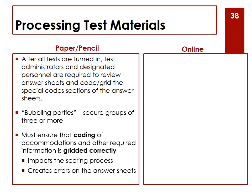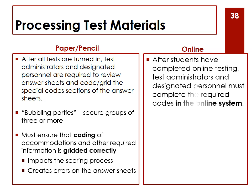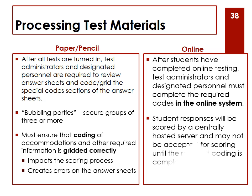Pay attention to columns and lines. Make sure that all the required information is provided. If this is not done, your test coordinators are held up when the answer sheets are scanned and errors start popping up. This creates a delay in the release of your test scores, and it doesn't make your test coordinator or principal very happy either. Online administrations also have required information that must be completed online by testing staff following the test administration. The student responses will actually be scored by a hosted server, but if the required information is not entered, the student's responses may not be accepted for scoring.